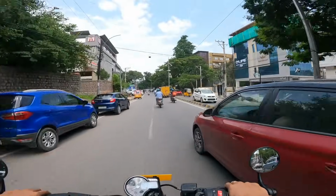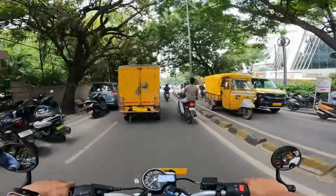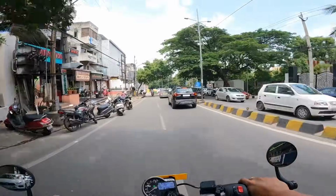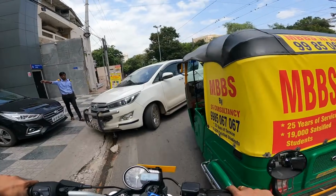Okay. Very refined, very punchy, has that amount of torque. It's I think 398cc to be precise, 398.5, something like that. It produces 40 bhp power, close to 40 Nm torque. I think 37 or 38 Nm torque. But the only thing is the torque comes at a later RPM.